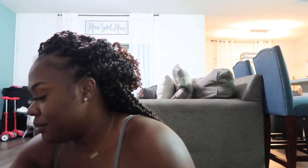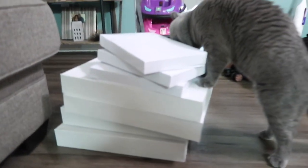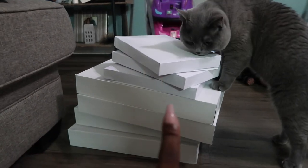Yeah, I can't wait. We're actually having a bridal shower in the midst of the bachelorette party. So that's why you will see these gifts that I'm giving her. And I got a good amount, actually. You see Sage messing around with them. So I just put them in the box.